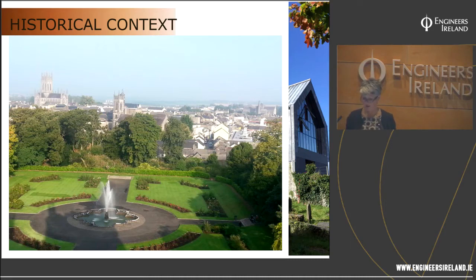And then on the right hand side of that shot is St Canice's Cathedral and the Round Tower. So it's a very important, prominent feature, but a lot of people had kind of forgotten about it. It had fallen into disrepair and disuse.